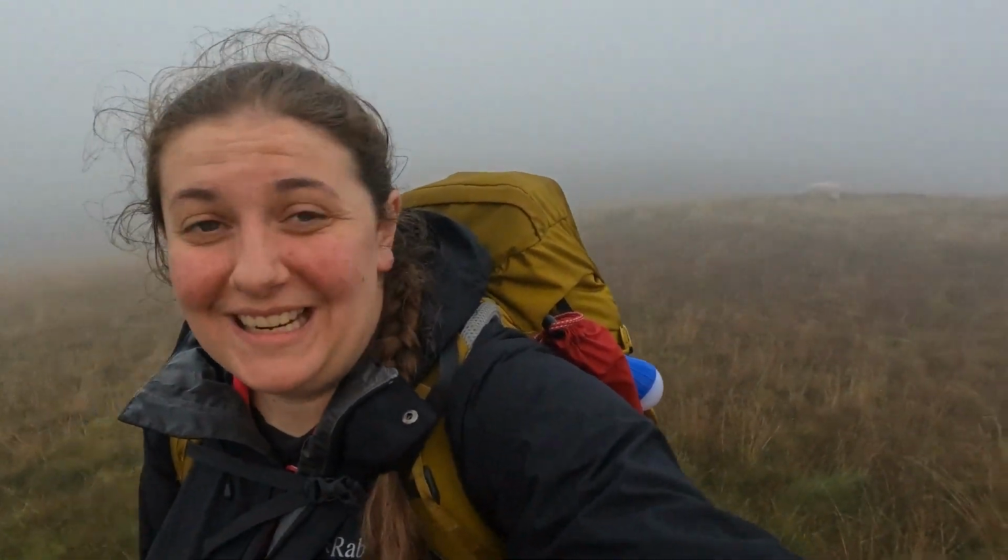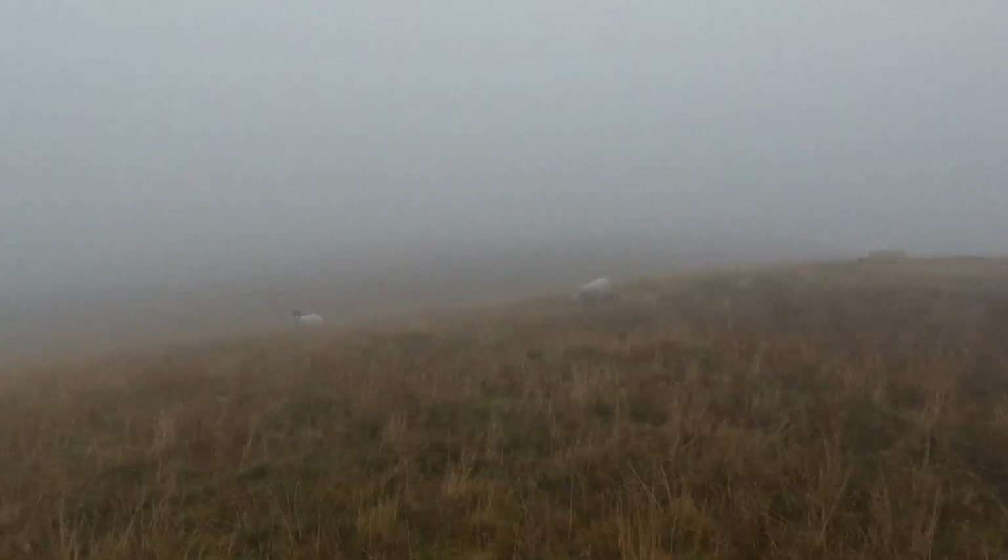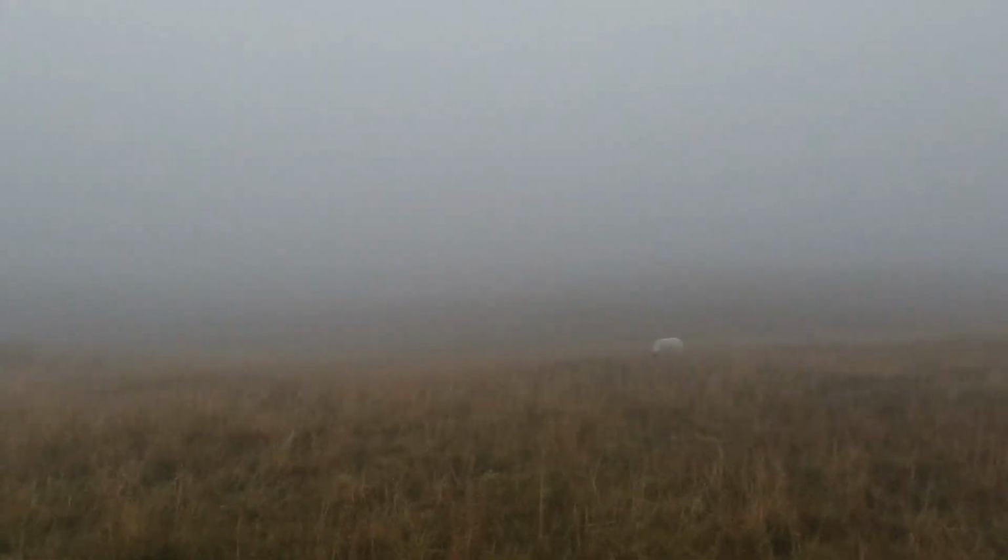Right everyone, so officially on the move. I did hang around a couple of minutes there just for that slight break in the clouds. I'm sure it's going to clear during the day. Morning sheep. Just me and you guys last night, crazy enough to be up here.